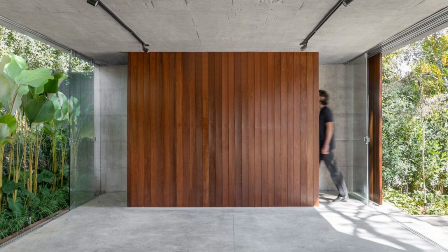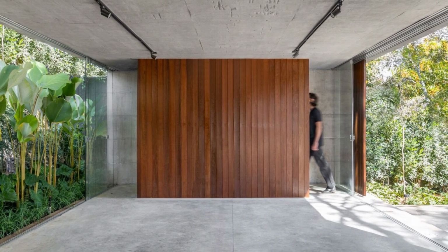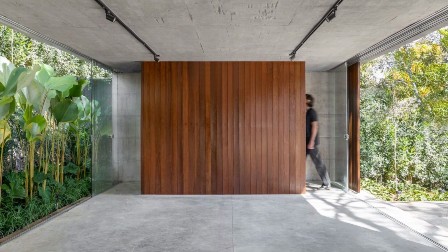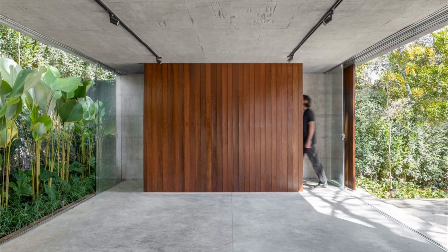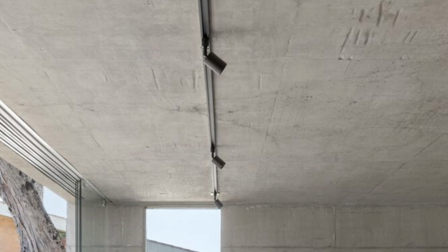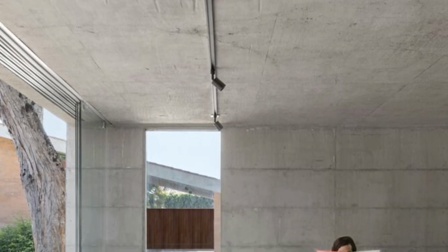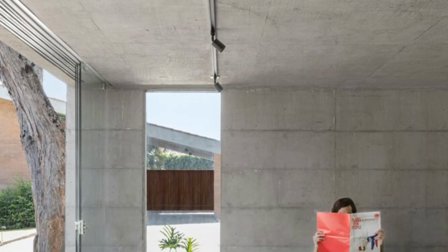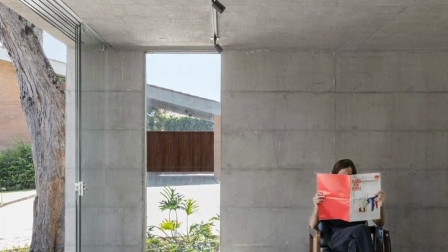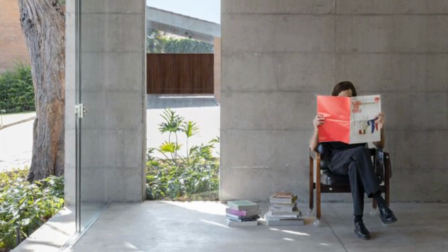A rectangular concrete block was proposed, measuring 10.5 by 5.25 meters and 3 meters high, which rests in the garden, adjacent to a tree that embraces it as if premeditating its existence. The thicknesses of the slab and structural walls and exposed reinforced concrete were based on the thicknesses of the existing slabs of the house, and the slatted panels in ipe wood are also appropriate references to the pre-existing building.